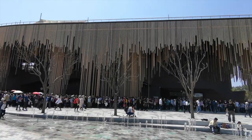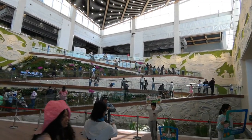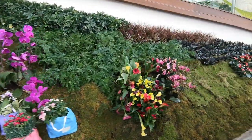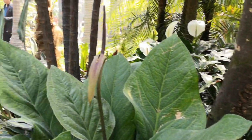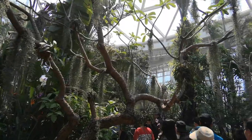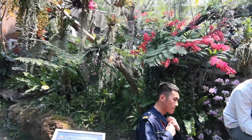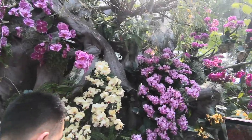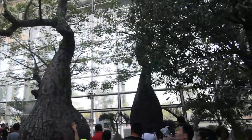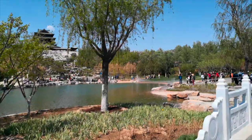This is the Plant Pavilion. The thousands of metal tubes represent the roots of a plant. Along the uphill corridor, there are so many flower decorations. In the backyard of this park, there is a part that shows the traditional Chinese architectural style.